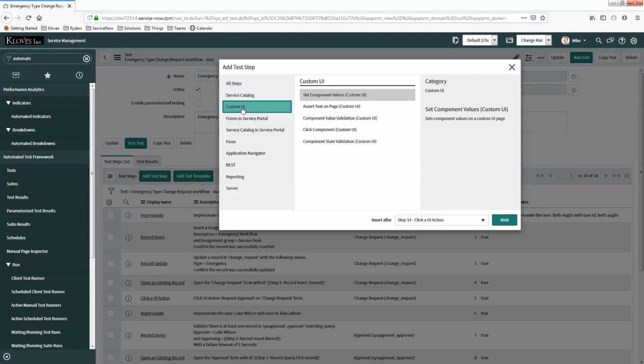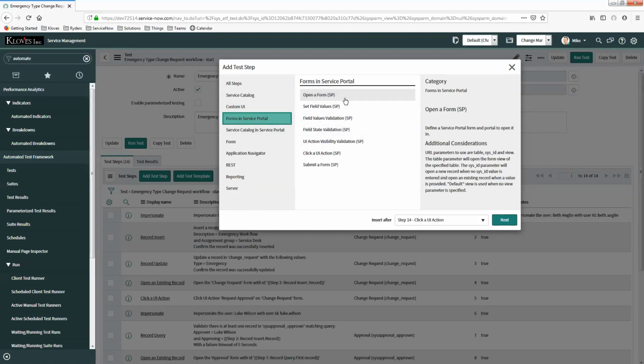Okay, there's custom UIs, so we can specifically set up different parameters on the page itself that we can specifically be looking at. These are these different steps here. Forms in the service portal. Again, it's the same idea as everything that we've been working on, just on the portal side. Okay, and I really think that there's a lot of effort that should be done as far as testing on the service portal side, because that's usually more your customer facing base. So you really want to make sure that that's working appropriately.